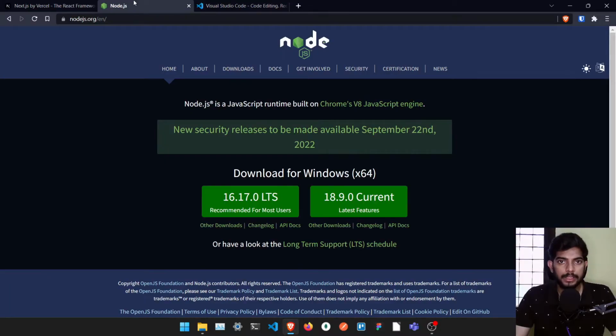Before coding with Next.js, we need to be aware that we need to have Node.js installed on our system. If you have it installed already, you don't have to worry. But if you don't have it installed, just go to nodejs.org and download the LTS version of it.